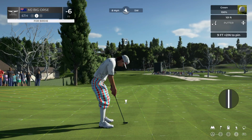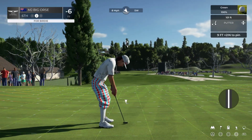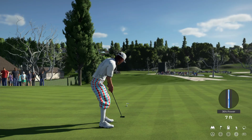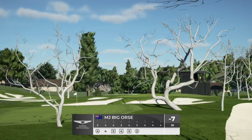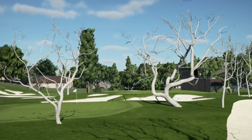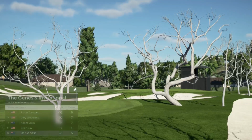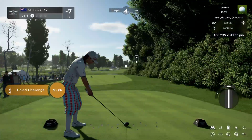That's an absolute ripper. What a shot. Hasn't managed to birdie this hole this week. A good stroke. Well, what a way to bounce back. Nice putt to hole. And that will take him to 7 under. Our current leader is enjoying a 6-stroke advantage. Let's see what happens here on the 7th.